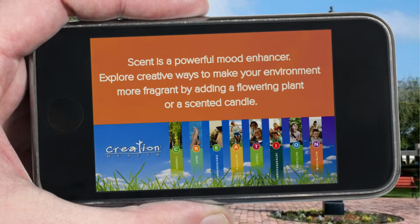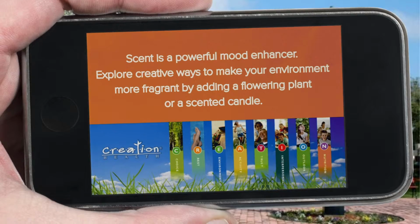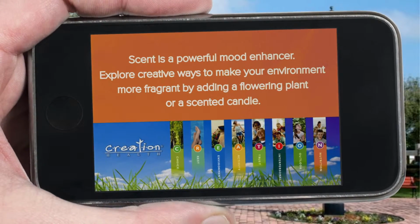Scent is a powerful mood enhancer. Explore creative ways to make your environment more fragrant by adding a flowering plant or a scented candle.